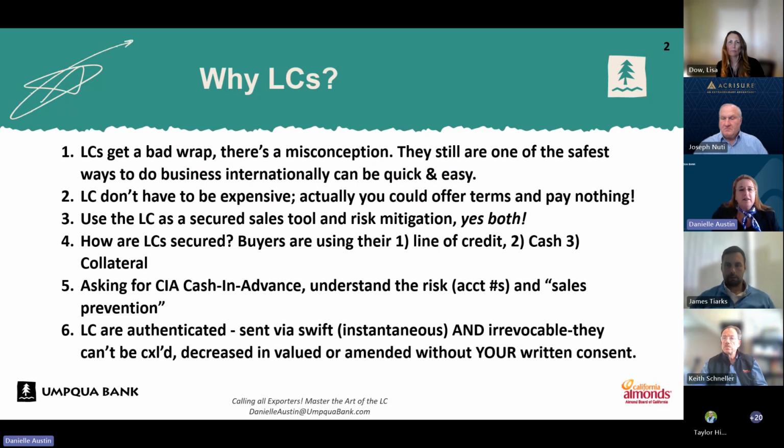So number one here, LCs get a bad rap, the misconception. But you know what? They still are the safest way to do business. And I'm going to show you ways to use these to your advantage so you're not paying any bank fees. I always want you to be in control, and I never want you to pay for bank fees nor logistics. So I'm going to rush through this to give you some tips and tricks.